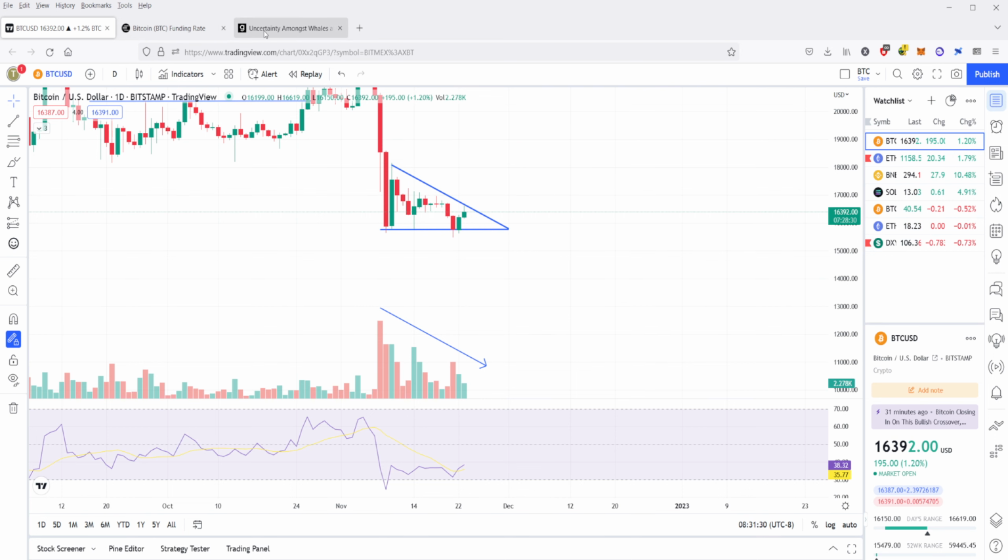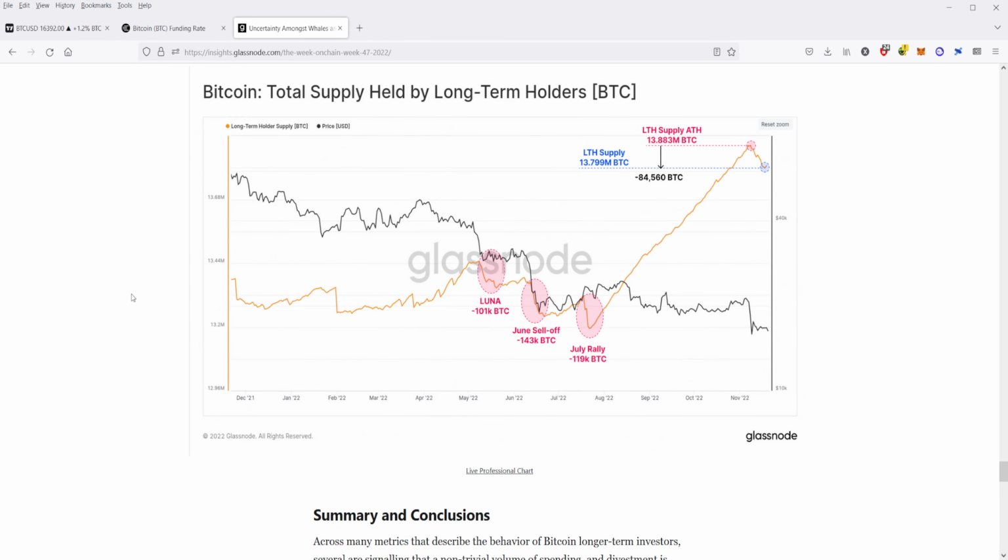Now, if we also take a look at Glassnode's report that they put out recently, Glassnode puts out a weekly report about Bitcoin, and there's something that I was looking at that I thought was very important that I wanted to share with you.